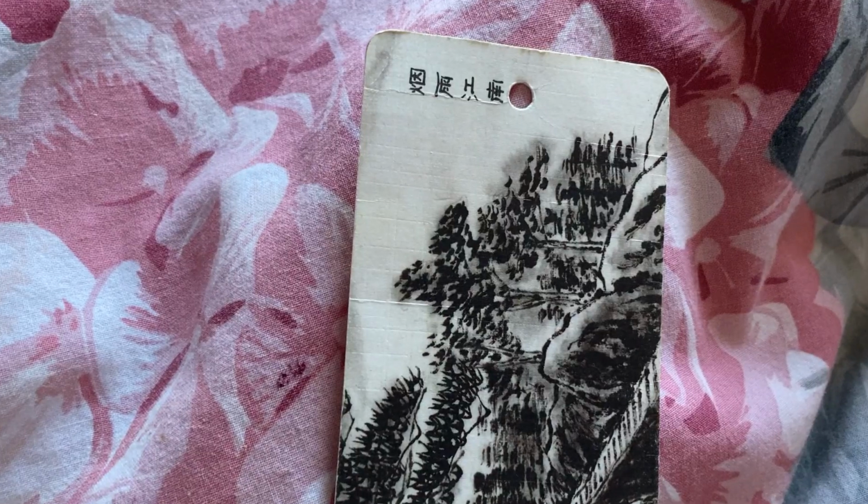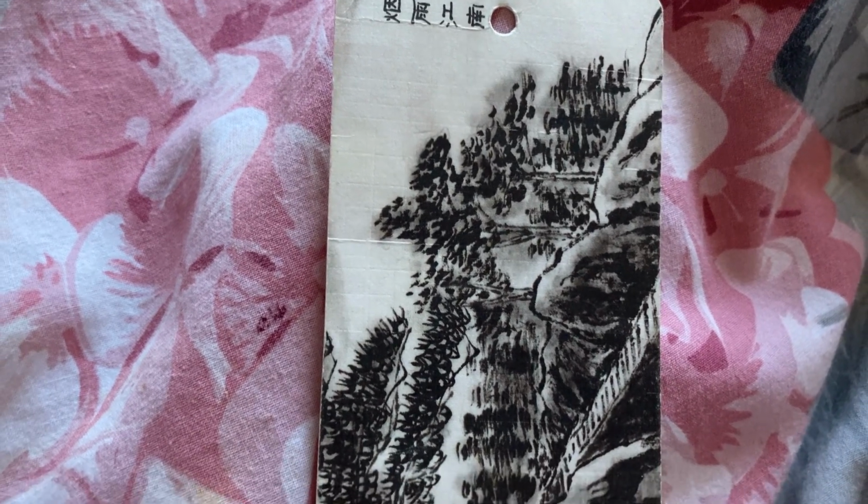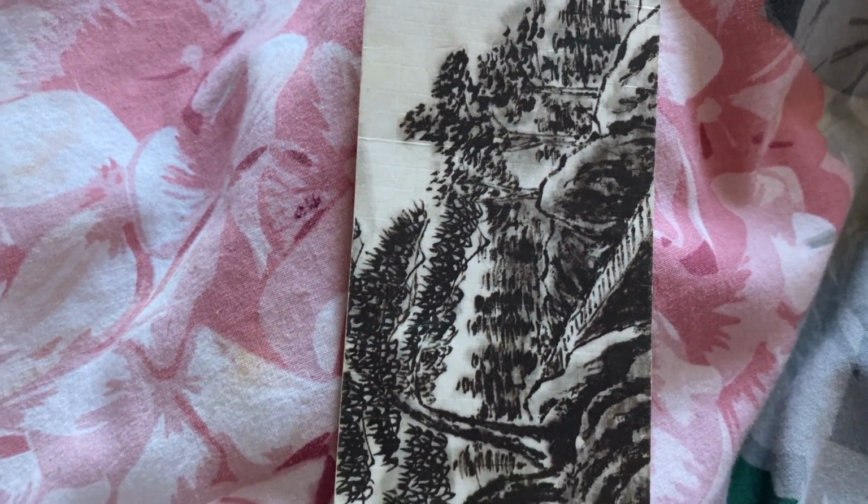This next one isn't actually a bookmark, but I think it's super cute. I think it came as a label on a jumper that I bought sometime, and I thought, well, this is just a perfect bookmark as well. This is a bookmark that my friend Ellen, who I went to university with, gave me. She went back to China for the holidays, which is where she's from.